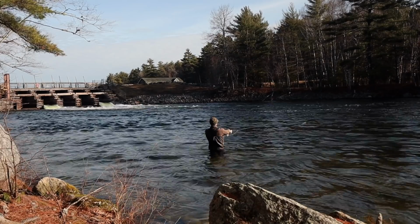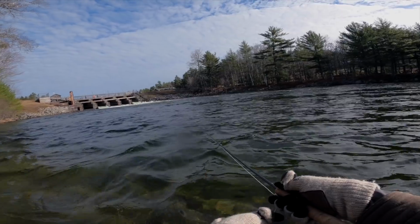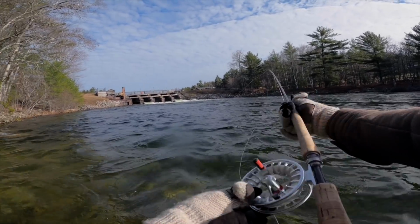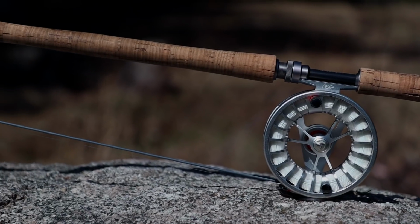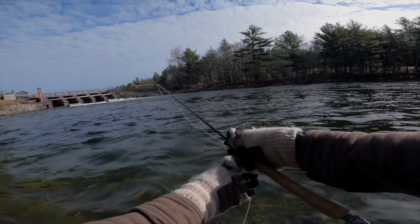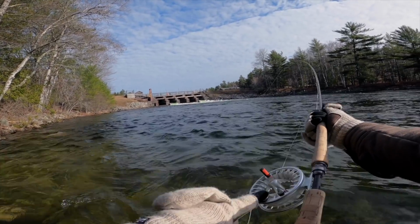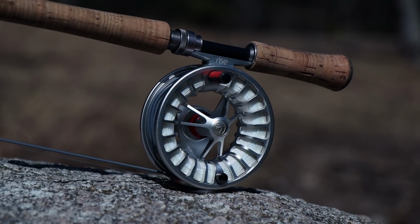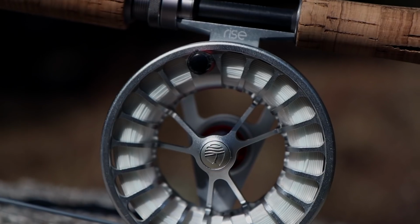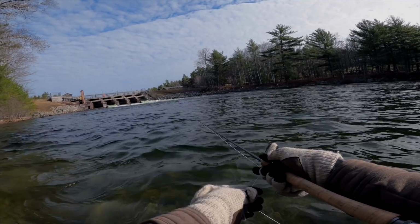All right, well, I guess while we're waiting around, or more or less just practicing my cast, I'll tell you what I'm using. I am fishing a trout spey, a 4-weight. This is the Redington Hydrogen series, 11-foot 9. I have it paired with a 7/8 Redington Rise, and I am fishing it on a Scientific Anglers integrated Skagit head. So this is an intermediate line.